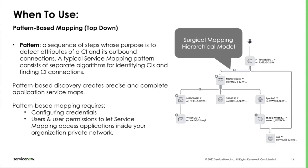Sometimes this can be seen as a disadvantage, but it's really important to look at the major benefit here. And that's that with pattern-based mapping, we're able to get this really precise and complete application service map. And when you have that, that's data that you can actually fully trust, and that becomes invaluable.